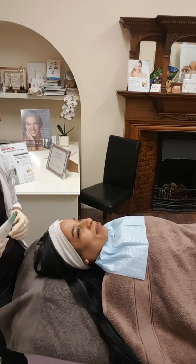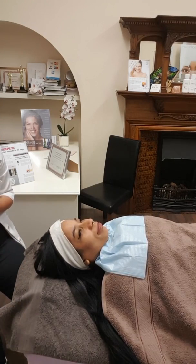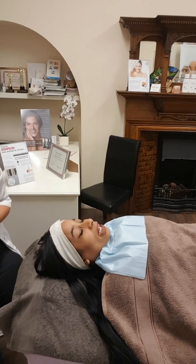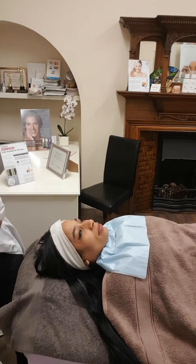I was only here last month. Yeah, and that's an indicator of not exfoliating or not using a good exfoliator at home, and the outside air, and the ozone, pollution, yes.